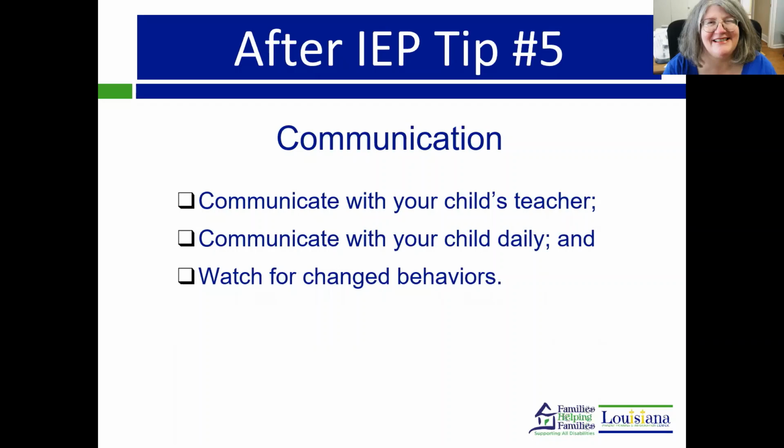After the IEP, tip number 5 is to communicate. Just because the meeting's over and you have another year before your next meeting doesn't mean you can stop communicating. You need to continue to communicate with your child's teachers, and your child. Communicate with your child's teachers at least once a month to make sure things are going okay. And if you're having a rocky year, you definitely want to communicate more often than that.